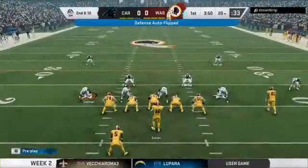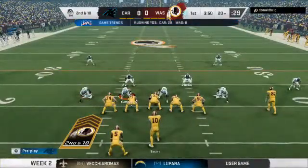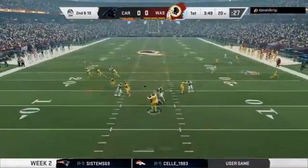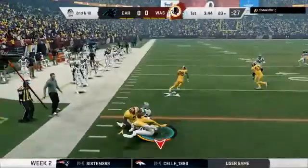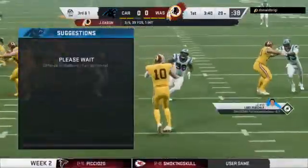After the incompletion, here's 2nd and 10 from the 20. Watch tight, tight ends right. 4 down, 4 down. Throwing again. Eason. He sets up the screen to Jones. And give him 9 yards on the 2nd down screen play.